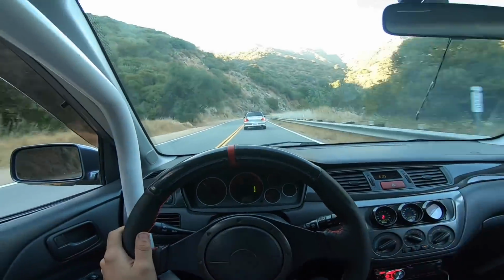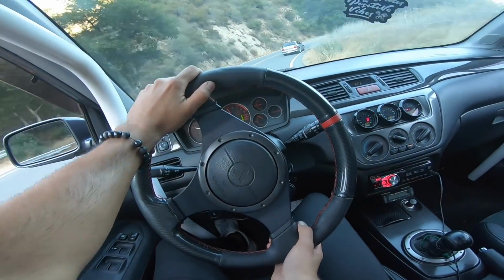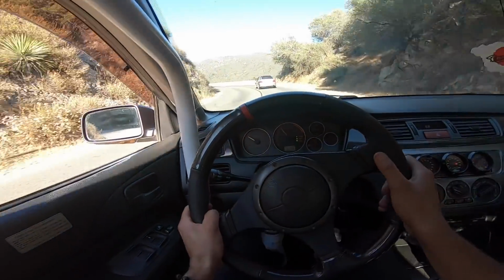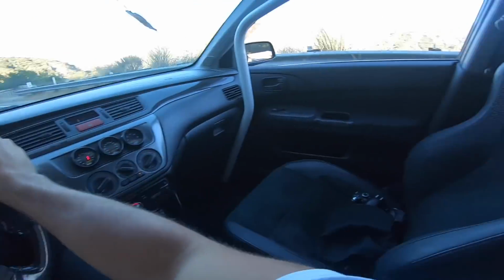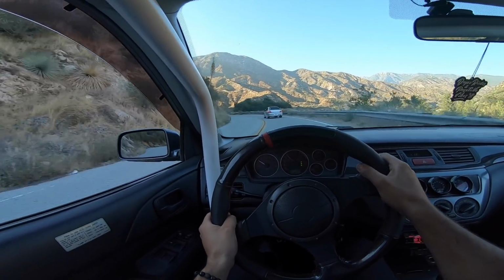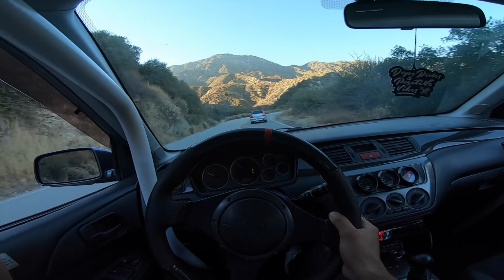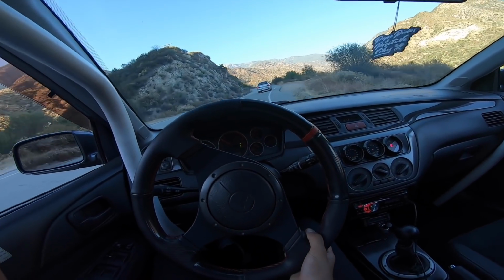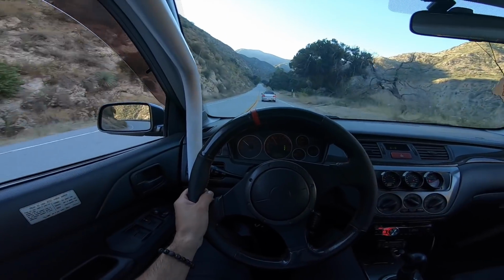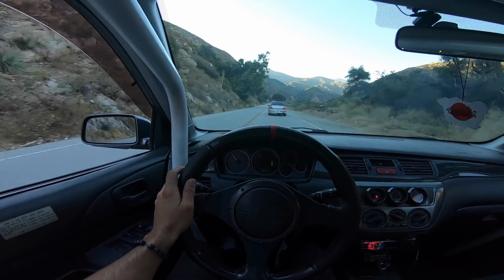I forgot how fun it is to drive this thing in a canyon. Oh, no, no, down, okay. Evo, she's actually really good. I'm actually kind of struggling to keep up with her, and I'm full suspension and 85. Okay.